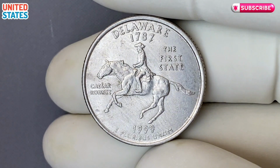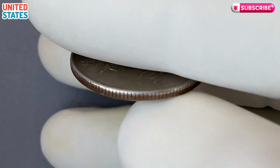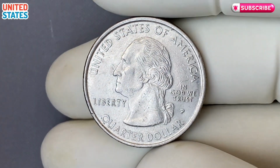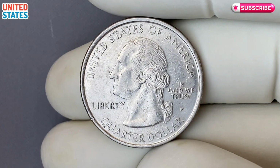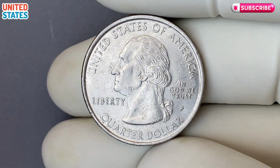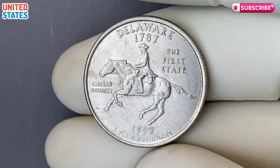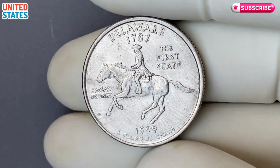The design of the 1999 Delaware quarter is a tribute to the state's rich history, specifically its role as the first state to join the Union. Delaware's official nickname, the First State, is proudly featured on the coin, alongside an image of Caesar Rodney, one of Delaware's most famous historical figures.